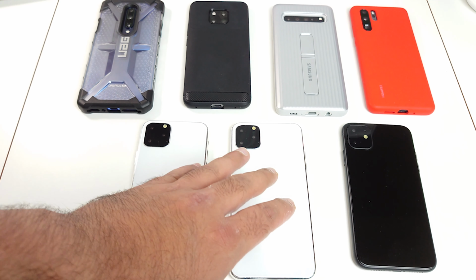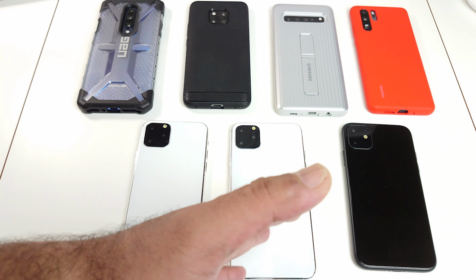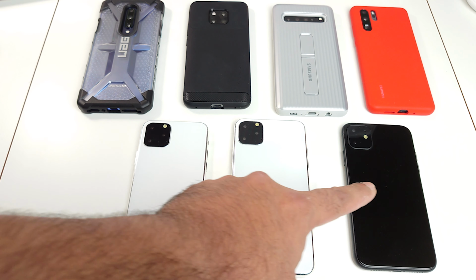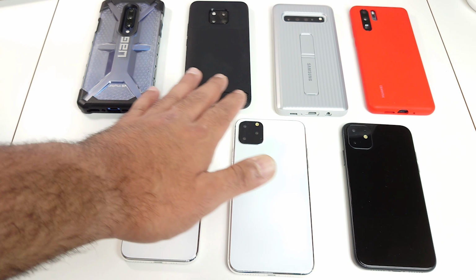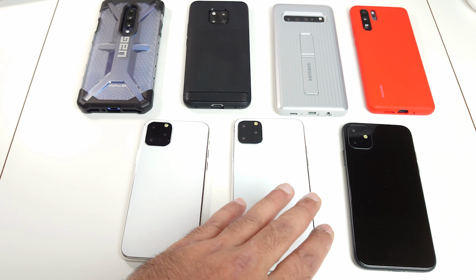Now today I'm going to be talking about the design of the new iPhones. These are just dummies obviously. iPhone 11 Max, iPhone 11, iPhone 11R, if that's what they're going to be calling them. I've got some other devices here to compare to the cameras on these ugly looking things.